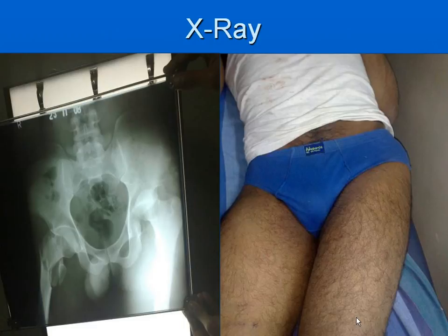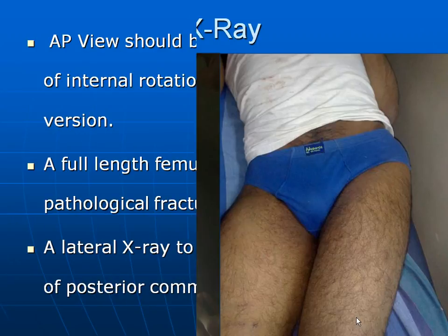X-ray, message number 1: always take an X-ray pelvis with both hips. Otherwise, what will happen if we take an isolated X-ray? You could either miss the dislocation on one side or you could miss the fracture on the other. And hence it is compulsory that you should take an X-ray pelvis with both hips.